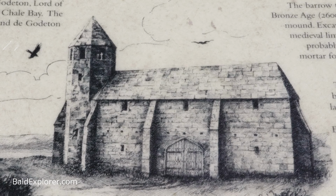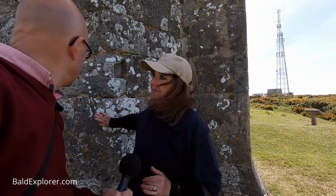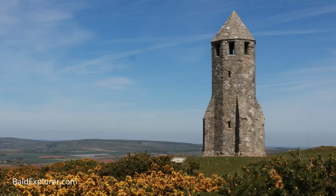So he said, "Right, okay, fine. I will build a church." And this is what he built. In those days, it was a church, so it had a nave and all the other bits. This is all that's left of it now, which was the tower. It would have been a bell tower, but he decided to make it a lighthouse, a good idea to save other ships from foundering that way.